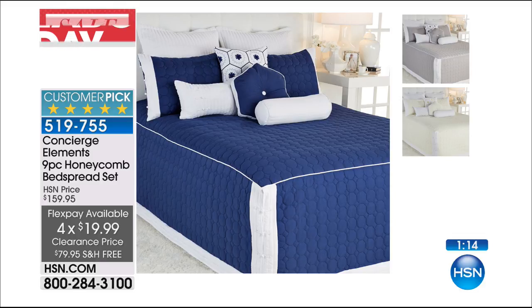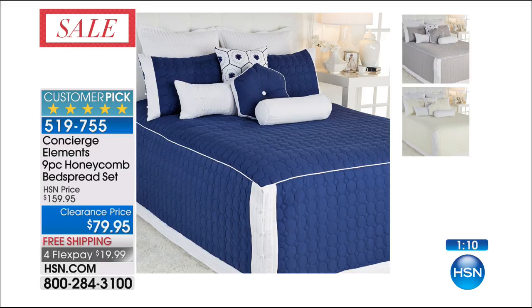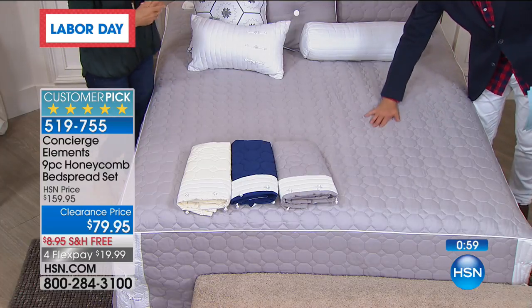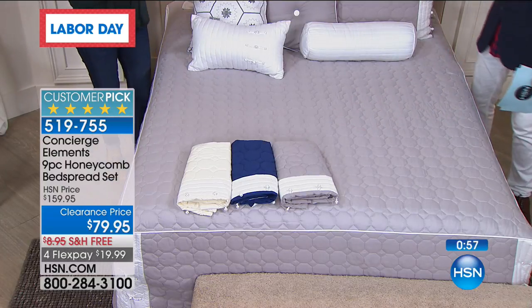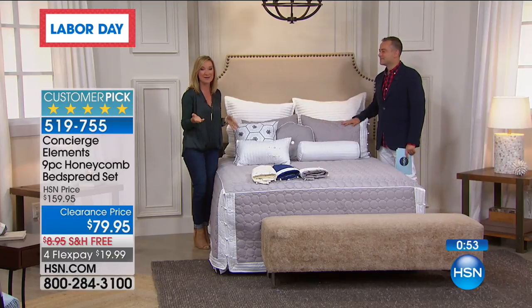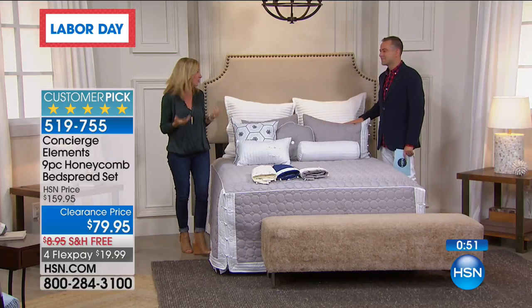It does, and you can really see all the details that you're going to notice when you get this home, you put it on your bed, and it's going to look like you went to a designer catalog and spent hundreds and hundreds of dollars to bring this home. But Adam and I will know, only Adam and I will know, no one else is going to know, that you took advantage of home clearance. And now's the time to do it. I always say it's a great time to upgrade your bedroom.